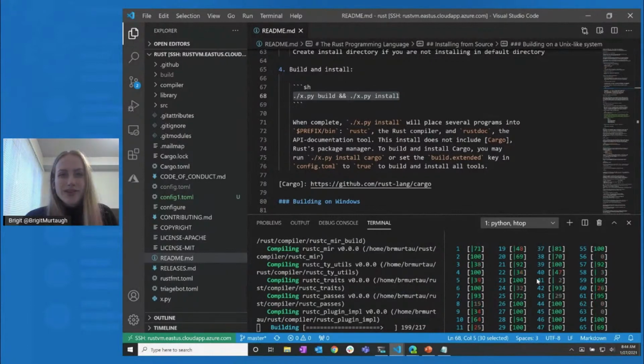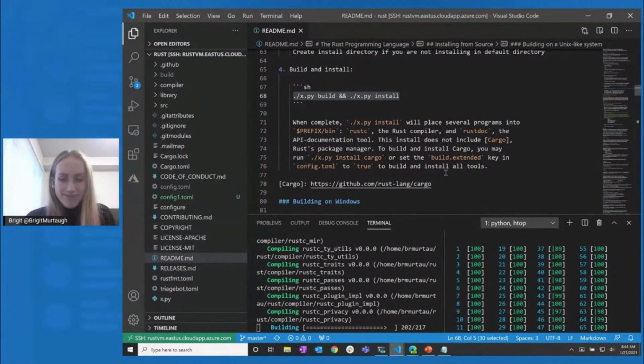And yeah, this is a really convenient tool, remote SSH, so that way I can access source code and libraries and a way more powerful machine than I have available locally to me. All right, and so this would take some time, but I'll let this go ahead and just run.